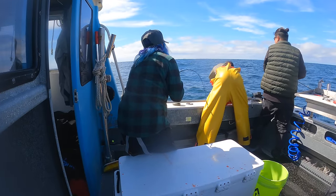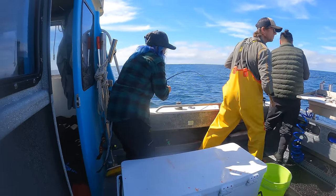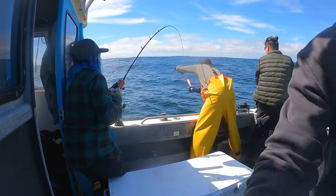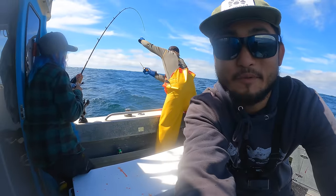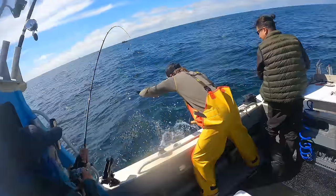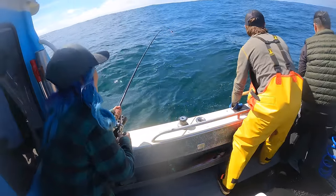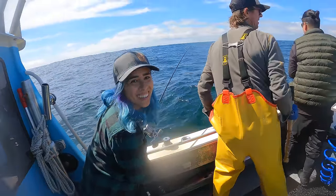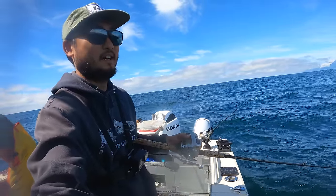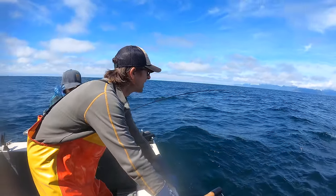Be ready, I might let go. No, wait. It's a tiny fish. Salmon or something? I don't know. Jocelyn's on a nice king salmon right now. Be ready, like I said, if I have to let go, I will. The ocean to give us a king. Yeah, I know. Who's on another fish? Nice silver salmon, probably.